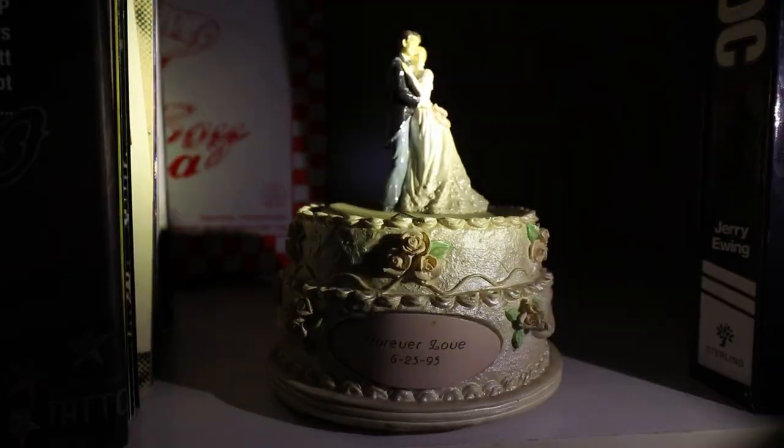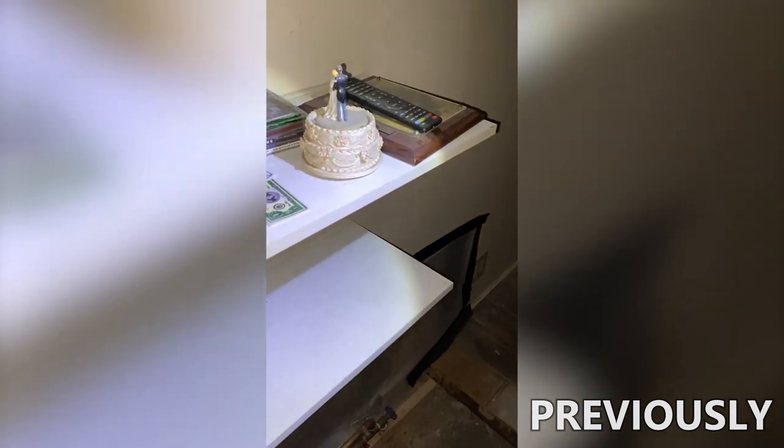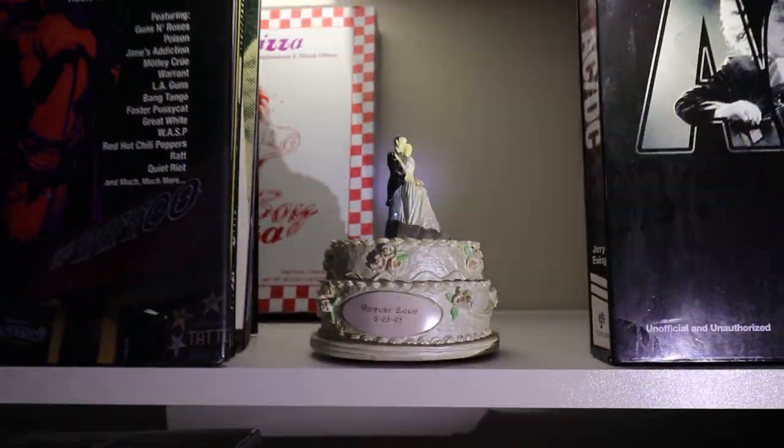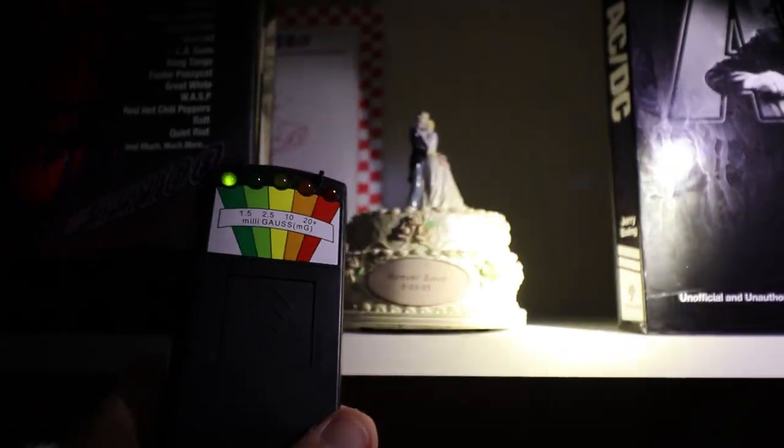Some of this stuff is mine, but some of the stuff was here beforehand that we kept. We still have the music box. What the hell? The bride and groom. Did you do this? I mean, this thing caused us so much trouble, so I think it's best for us to start off here. Do you get mad when we're near your stuff? We know this is yours. We moved it from over there to up here. Do you get mad when we touch your stuff? Touch the green light if you get mad.